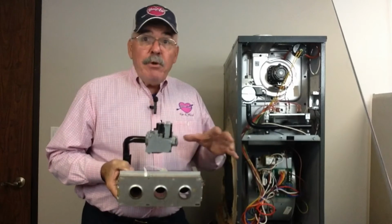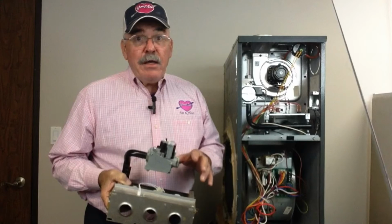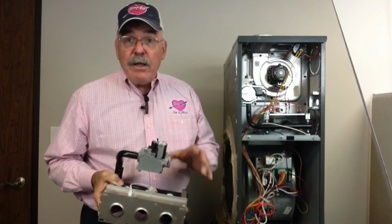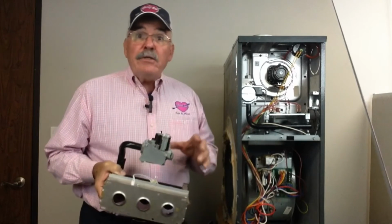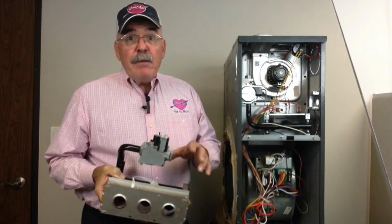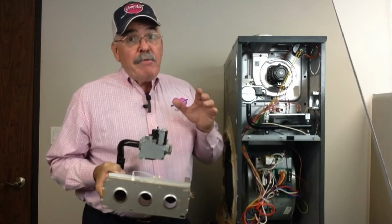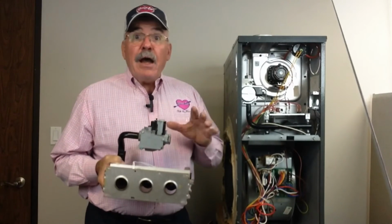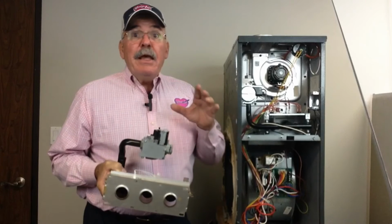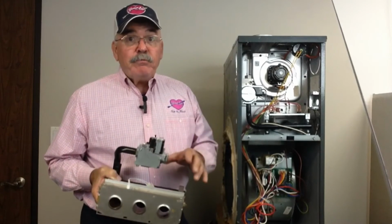Now, after the chamber is cleaned, a flue gas analysis using a specialized meter should be taken to make sure the system is burning correctly and cleanly, and that there's no excess carbon monoxide being formed. And if deadly carbon monoxide is being emitted from the furnace past the prescribed level, you need to have that furnace shut down until the entire furnace can be inspected, including the heat exchanger for any cracks or severe rusting.